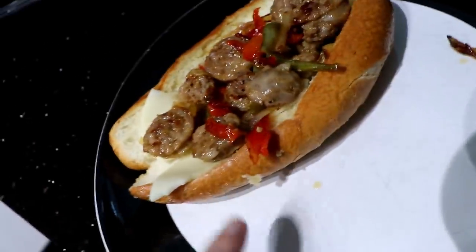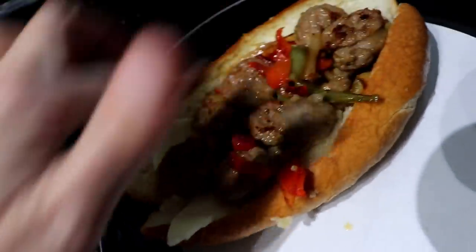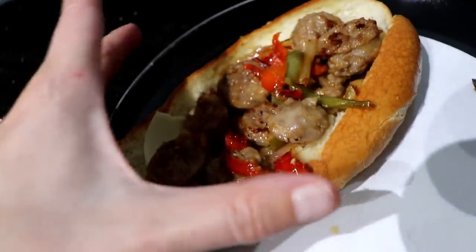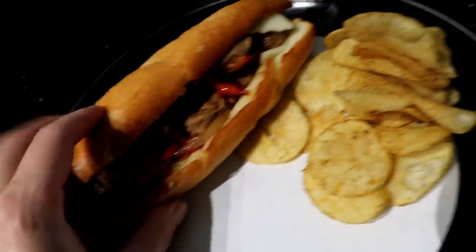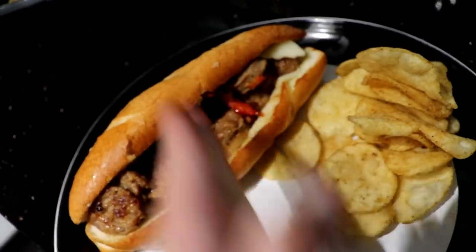All right, so this is what it's looking like. The bread's done. I laid the cheese in there and put the peppers inside. Now I'm gonna smush it together. So that's my sandwich and my chips. I'm actually gonna cut this in half.